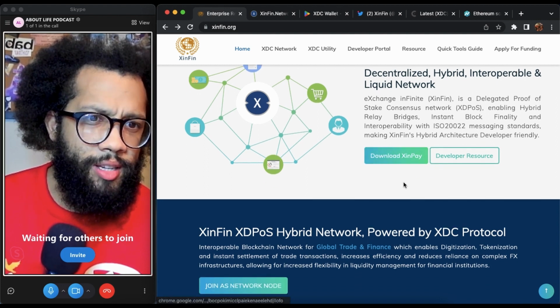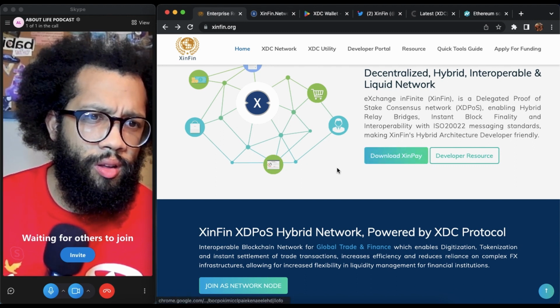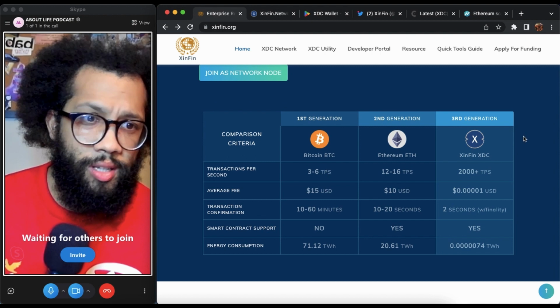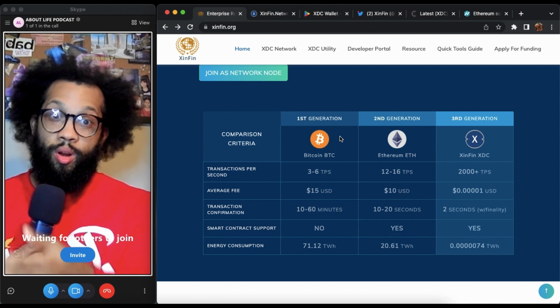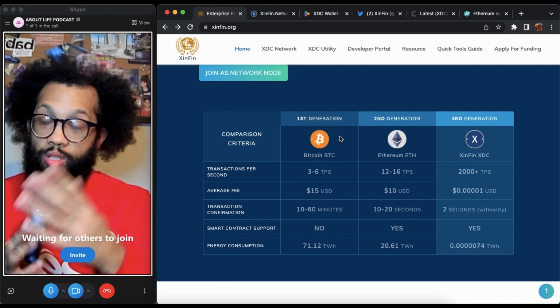ZinPay. This seems pretty interesting. What else is going on? See, it is a third generation. This is a good way for people who are new to this and don't really get it, when it comes to layer 1s and layer 2s and layer 3 solutions, all these new things. Right?